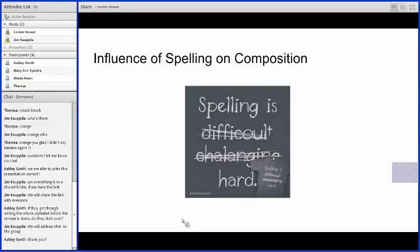So, moving on, another area of transcription that we wanted to look at is the influence of spelling on composition. This image, I think, is a great reminder of what often happens to some of our students who struggle with spelling. This is very typical of students who have high-level vocabulary. They have great ideas. They tell you something orally, and it's really rich and complex. And when they go to write it, they are substituting simplified words strictly based on their ability to spell those words.